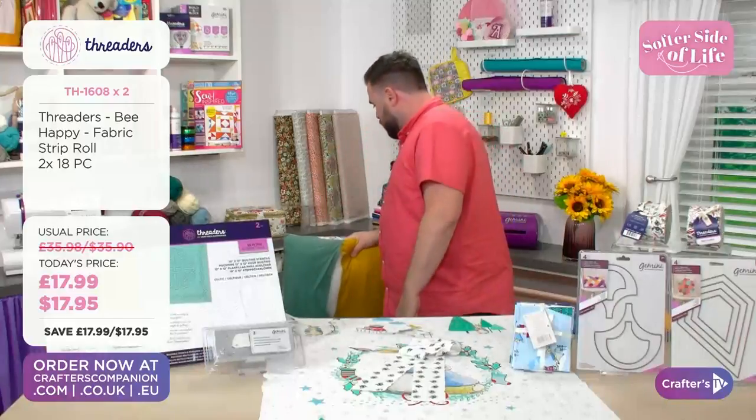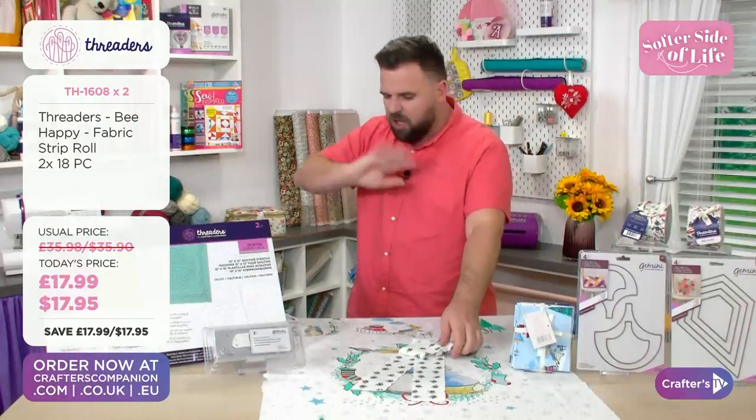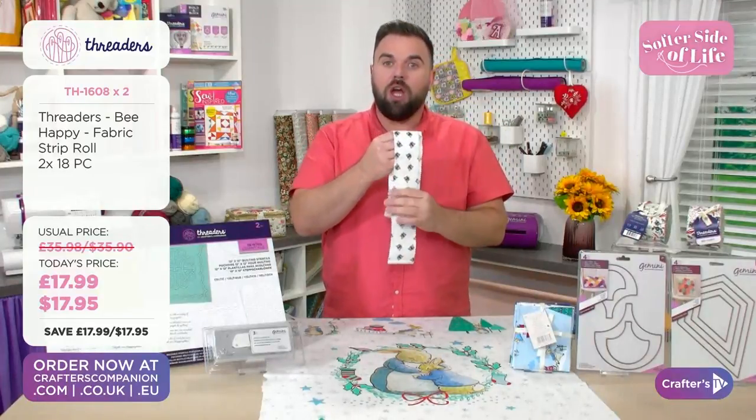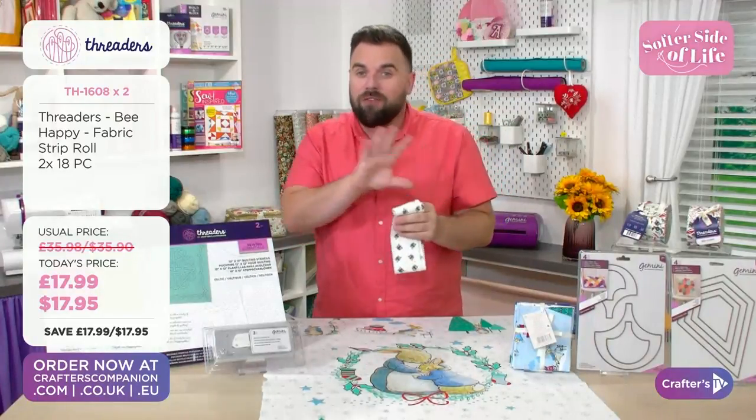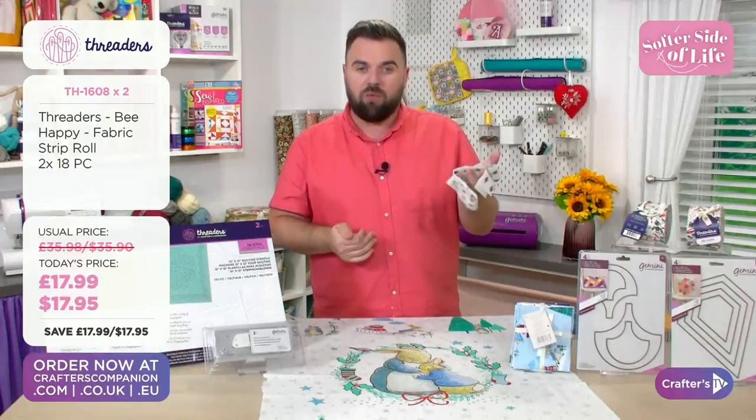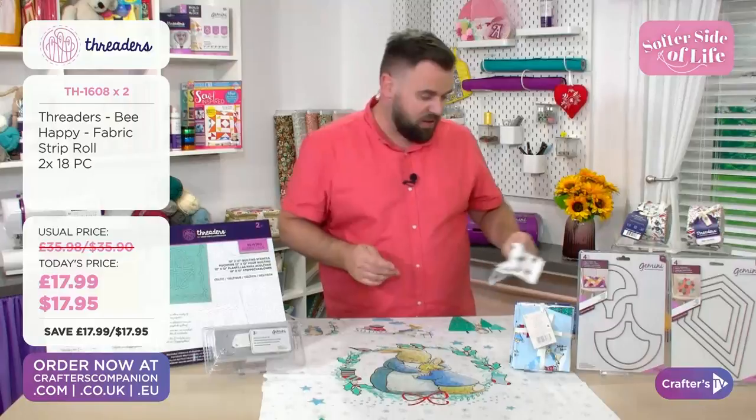Some brands call their strip rolls jelly rolls. There's loads of different names for them out there, but they're very popular and they're also a great way for you to get a little bit of a whole fabric range for a really cool price. Well, they're like, what? How much are these? £9 each when you get them on this deal, which is awesome.